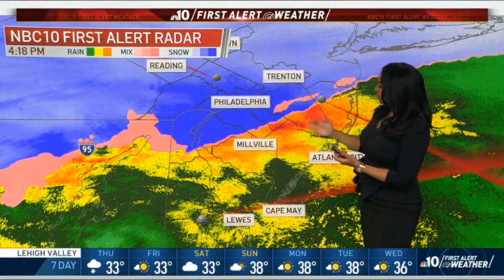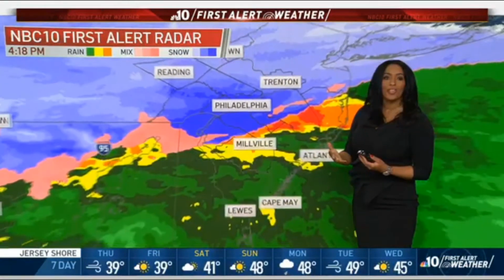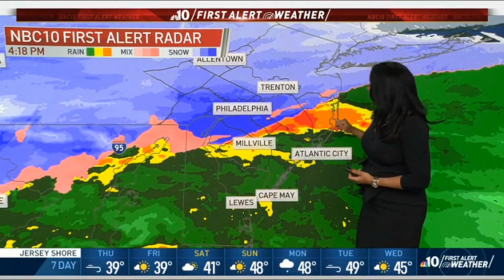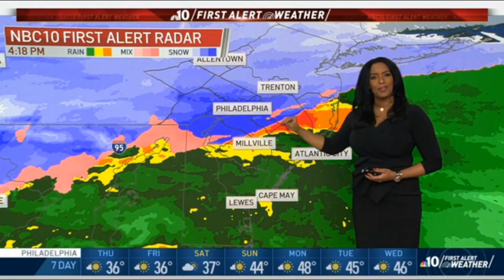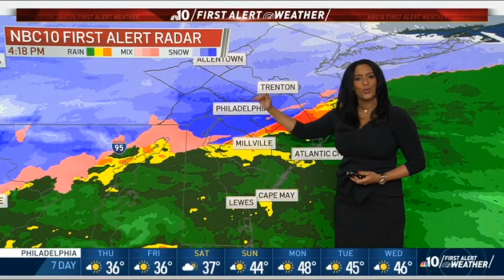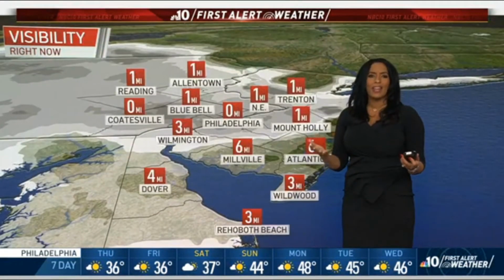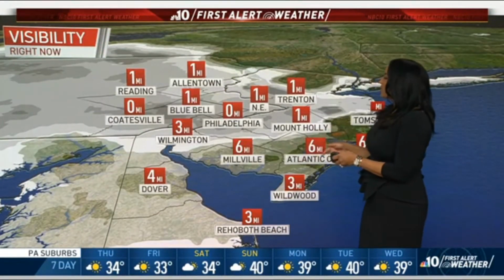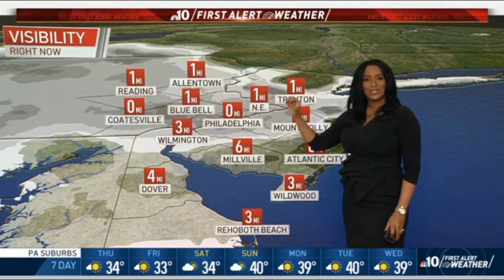Now, as we widen out the picture, we just want to show you once again, we are seeing a combination of all things with this system moving through. But what we're focusing on is that pink line, because as we go into the next couple of hours, it's going to continue to track to the north, and that's going to cut off some of our accumulating snow, especially along that I-95 corridor. But as it goes right now, we're seeing visibility down to 0 in Philadelphia. That means we are seeing a lot of snow.